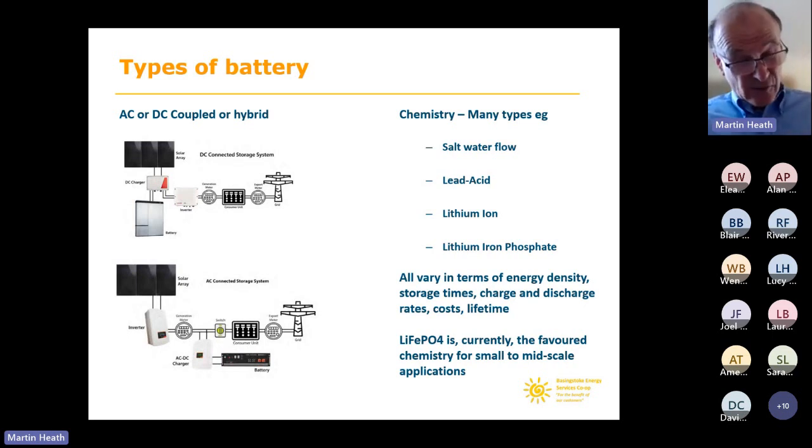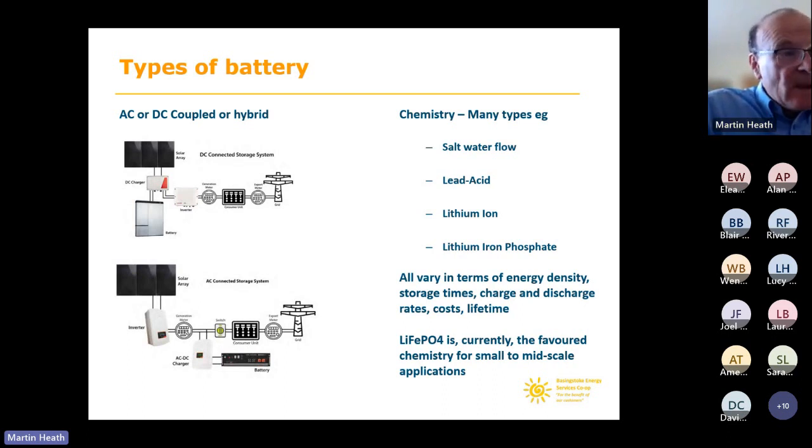Increasingly now, I say increasingly, almost 100% of the time, we're using hybrid inverters, which are a combination of battery chargers and solar PV inverters all in one. It's a much cheaper and much more efficient way of putting batteries into a new system. If you've got an existing system, it tends to be having to put in an AC connected solar PV.